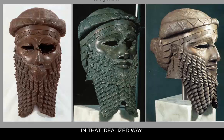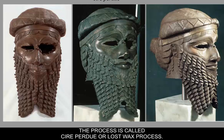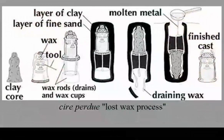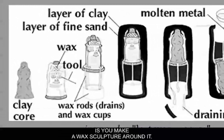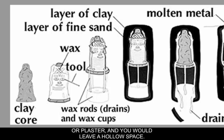Now, the other thing that's important is the process that was used to make this sculpture. The process is called cire perdue, or lost wax process. The process of making a sculpture like this would probably start with either a clay core or just simply a wax sculpture. If you start with the clay core, what you do is you make a wax sculpture around it. And then what you would do is encapsulate that wax sculpture in some sort of other clay or plaster, and you would leave a hollow space.